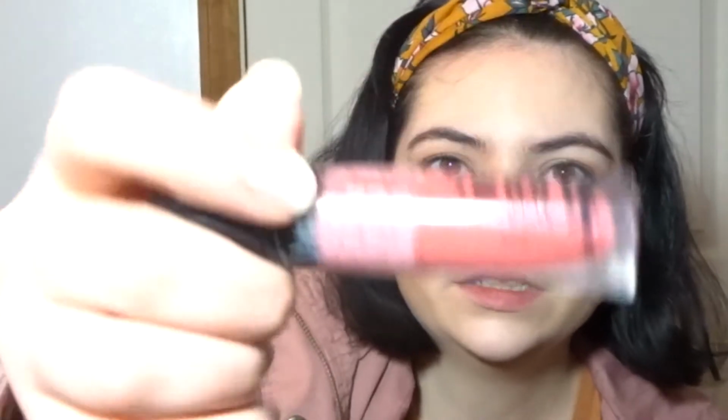I'm going to go in with this coral liquid catsuit from Wet n Wild. I think this will go nicely with the look. So I'll go ahead and get that out.